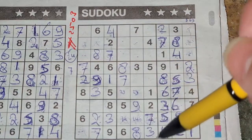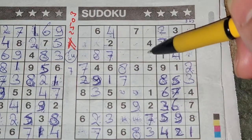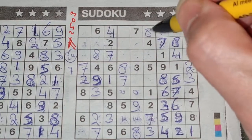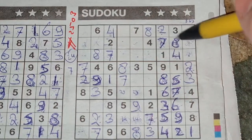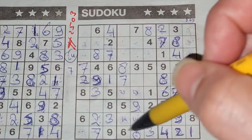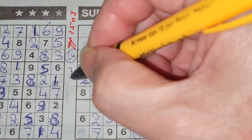8 in the middle column. So the column next, the only two places for the 8 should be here or there. We see there an 8. No 8 there. 8 should be there. And all the 8s are used. I can see digit number 2, number 8.